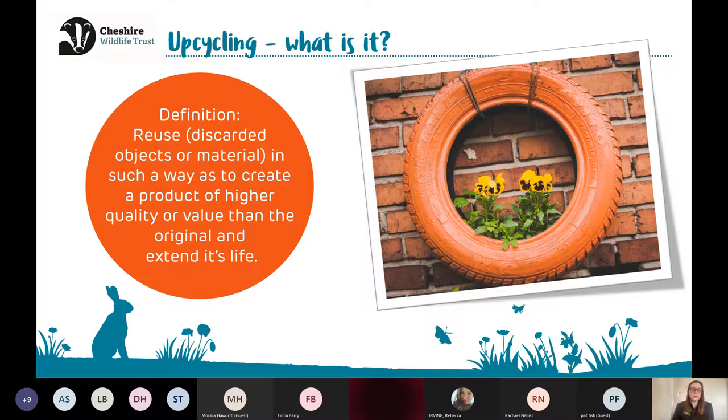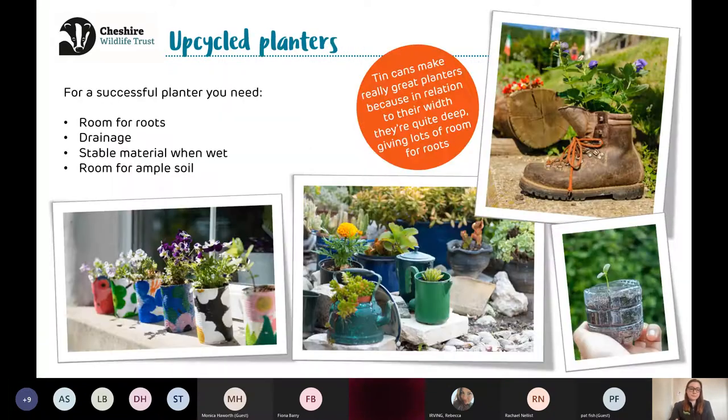So this webinar looks at upcycling as a way of reducing waste rather than eliminating it completely, which in this day and age is almost impossible. We want to make these actions easy and accessible. And if that means not being perfect, but still making a small difference, that's what matters here. So to begin with, we're going to look at some things you can easily upcycle to make gardening that little bit easier. First, we're going to look at planters.